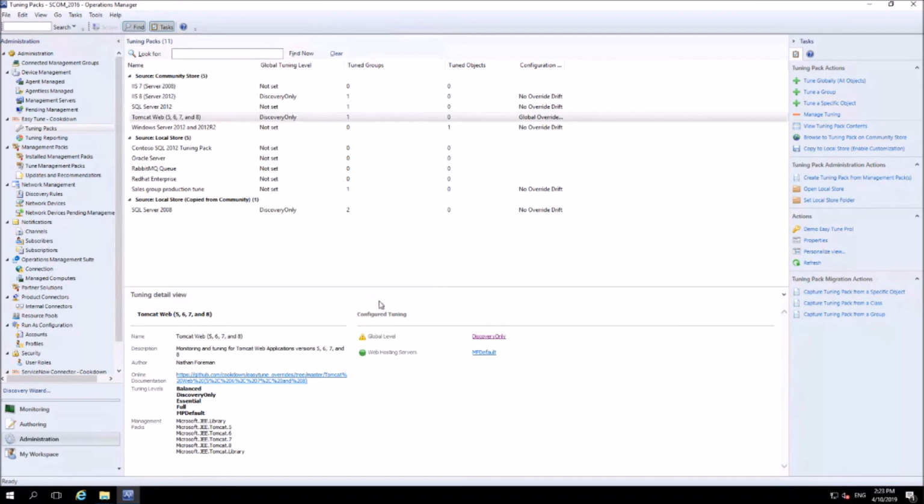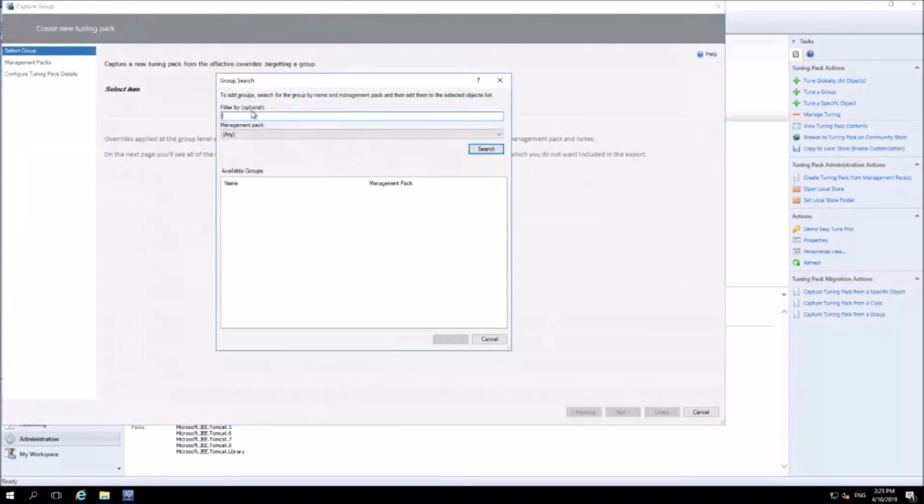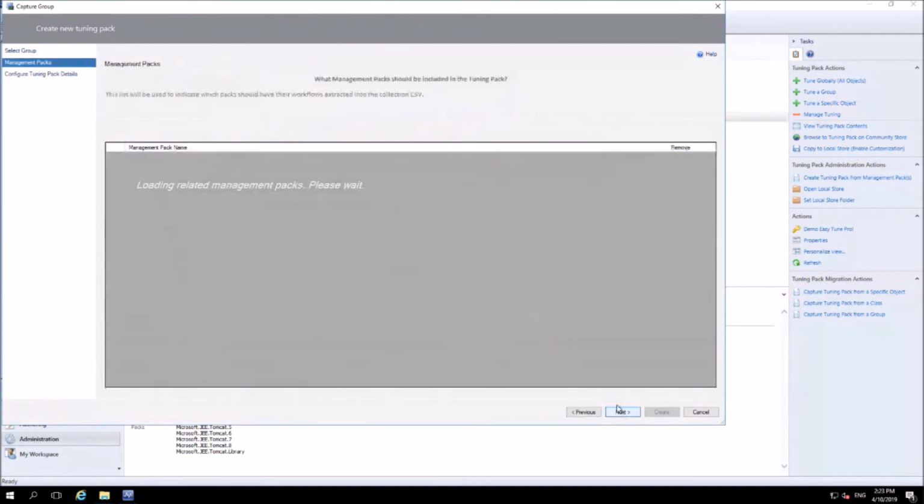Great. So the next thing I'm going to do is show you how you go about capturing tuning from a specific group. Let's go with group, and let's pick the Sales app group, Core sales app service, there it is. So I want to basically capture the effective overrides from this group.